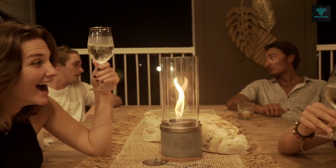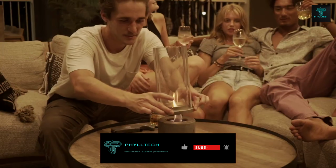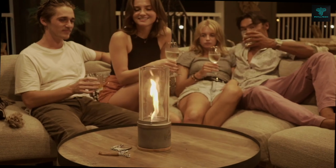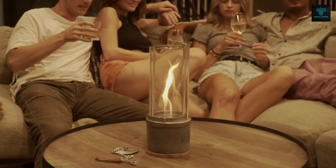The compact design allows you to move it from room to room, or even take it outside. Plus, it's easy to operate, just add fuel, ignite, and enjoy the stunning vortex of flames.